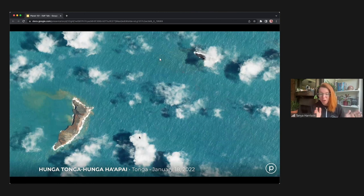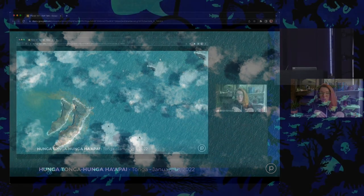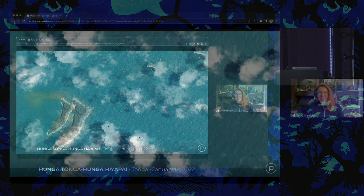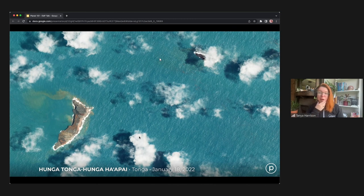I'm sorry, the eruption was in January, not February. And this is what it looked like after. So you can see that the entire central part of the island is just gone. This eruption was so large that it took out the whole middle part of the island. And that volcano is still there, but now the top of it is underneath the water, so we can't see it anymore. This volcano actually only formed in the last 5 or 6 years, at least in terms of being visible above the surface.